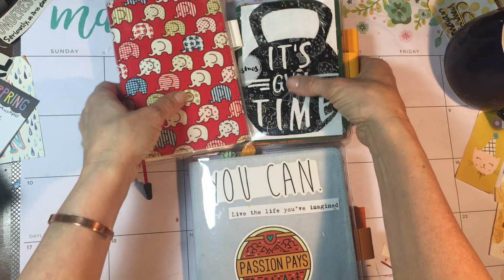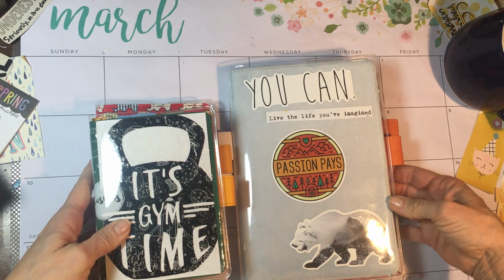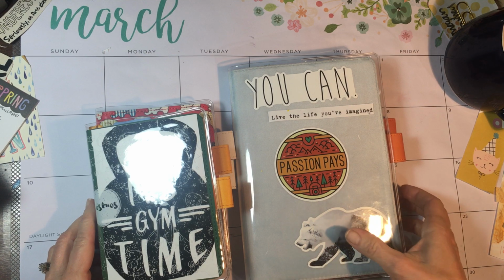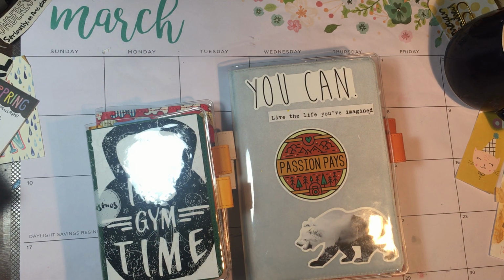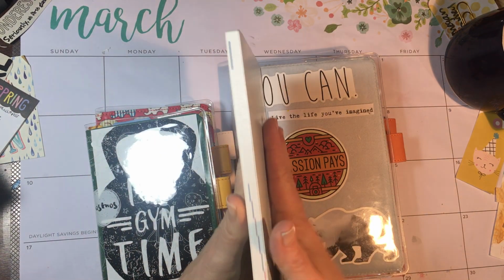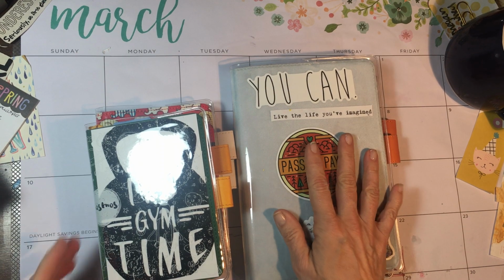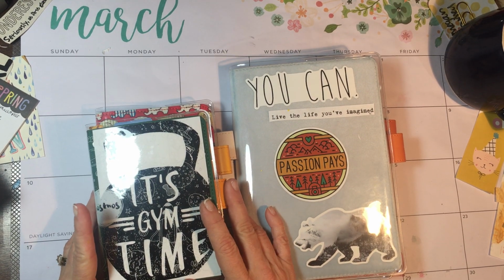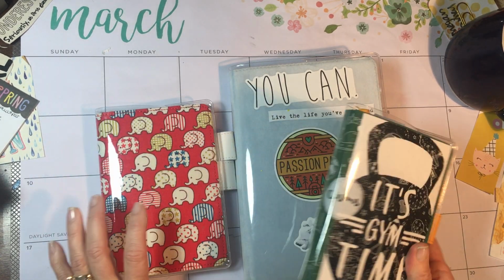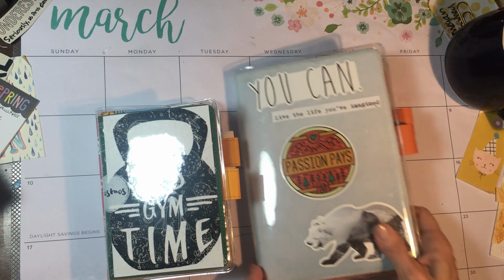Okay, so what I have this year is two Hobonichis. I have the Cousin Avec, which is the split year. They come half and half, January through June and then July through December. I just have half of it in here, and I'll show you that. And then I have the Hobonichi A6 version in this one. And this is last year's, and I just wanted to show you the difference there. So let me show you what I'm using them for.